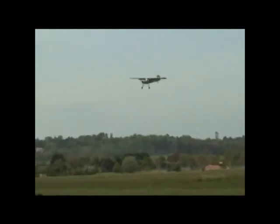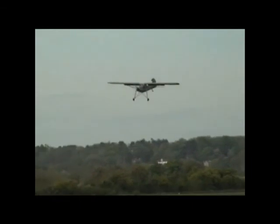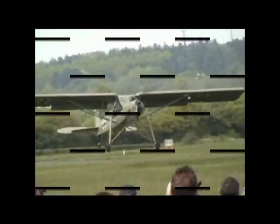So as he comes back, ladies and gentlemen, please give Peter a great wave, won't you? It's a really, really superb aircraft. Great experienced hand there, Peter. And just superb bit of flying. Barely dropping down. It's almost a vertical descent.